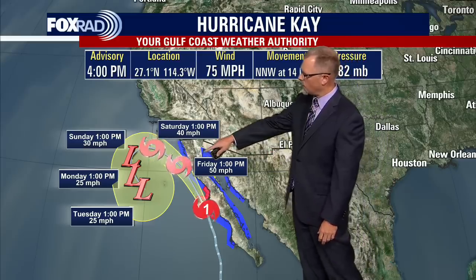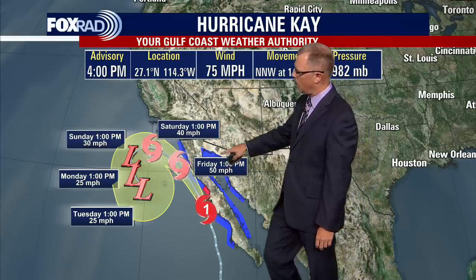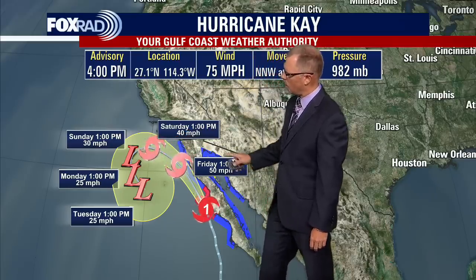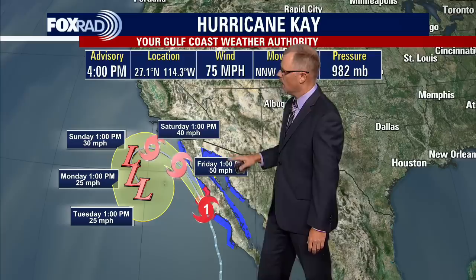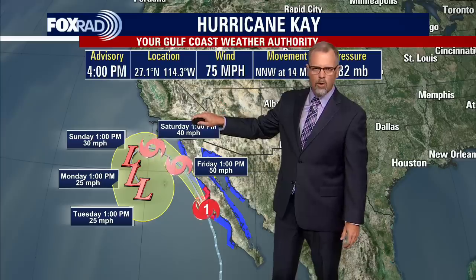So by tomorrow afternoon, on Friday afternoon, maximum sustained winds should be down to about 50 miles an hour, and then we'll get into Saturday afternoon and see those down to 40 miles an hour. By the time we get to Sunday, the end of the weekend, it may not even be a tropical system anymore, but also beginning to curve back out. Now, it is going to be getting close enough to the southwest corner of the U.S.